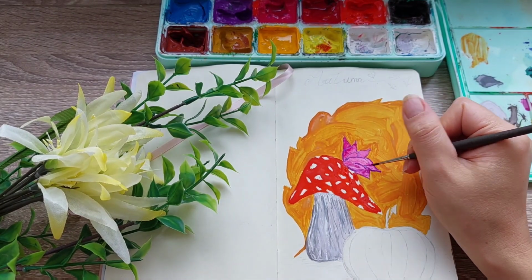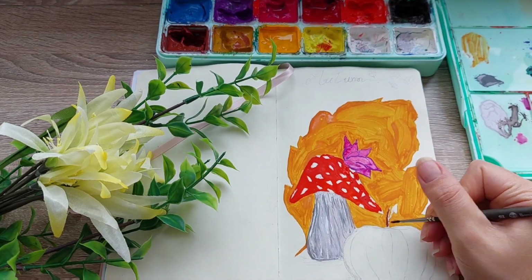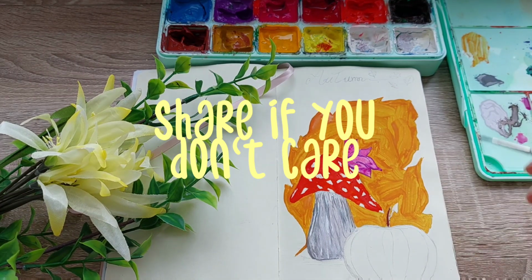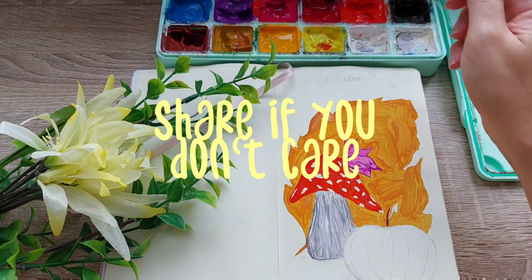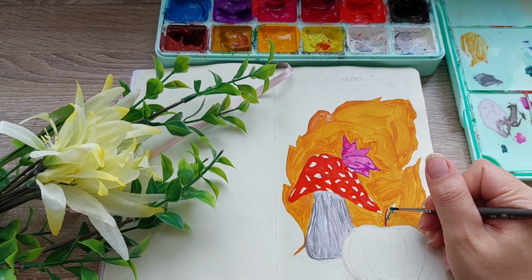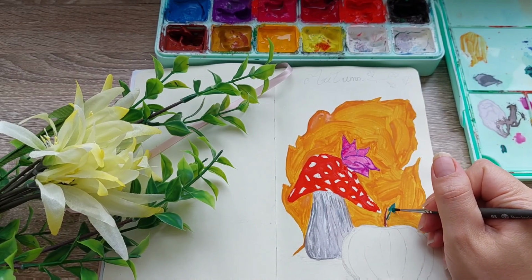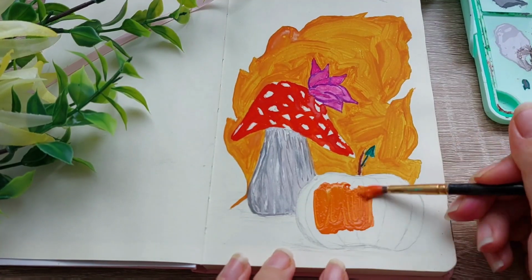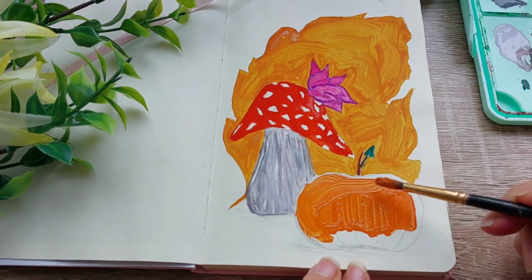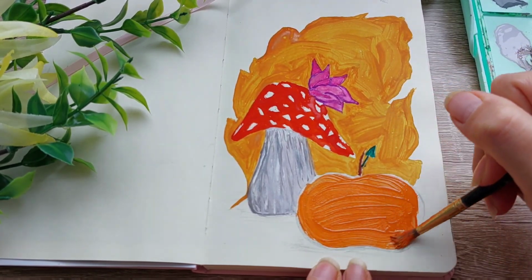Don't share your artwork, or share only if you don't care. Sometimes the fear of other people's judgment is what will stop us from creating and from showing up. So if you want to share your artwork, please do so, but go with the attitude of I don't care. I don't mind what other people think of my artwork. You know what you created, you know the reason why you created.